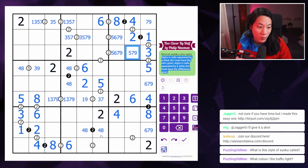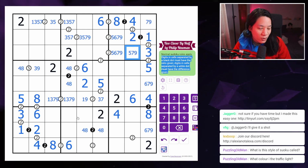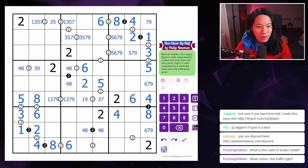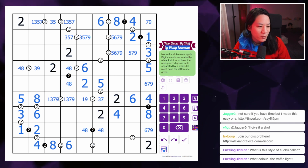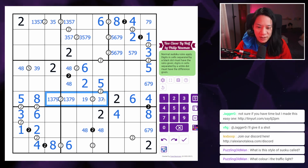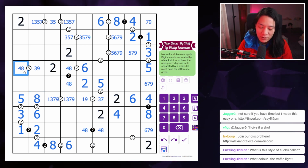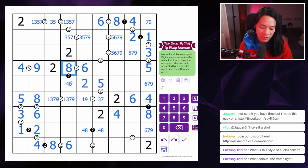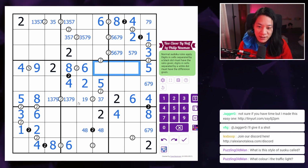Okay, so this is a spot we're going to rewind to. What is the style of this? I don't know what it's called, but the guy named it Too Clever by Half by Philip Newman. I think Philip Newman is quite a common setter. I recognize that name, but it could just be a common name. I would not put it past me that I just misremembered, because there's one thing I'm known for, is that I'm forgetful.